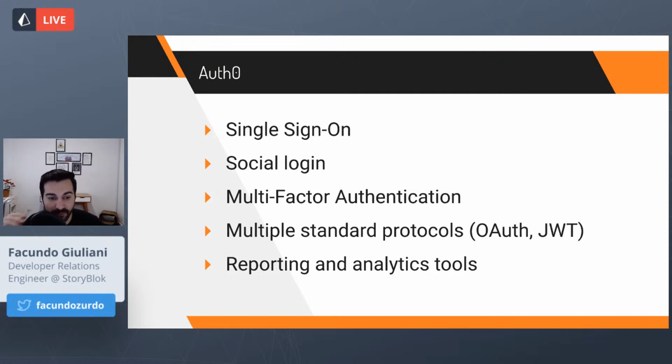But on the other hand, we will have social logins. If we want to log in using Facebook or a Google account, we can do that with Auth0. Another authentication mode is multi-factor authentication in case we want to implement that. We have different standard protocols that we can use for the security of our web applications, like OAuth or JWT. And we will have tools that we can use for reporting and analytics in the Auth0 control panel.